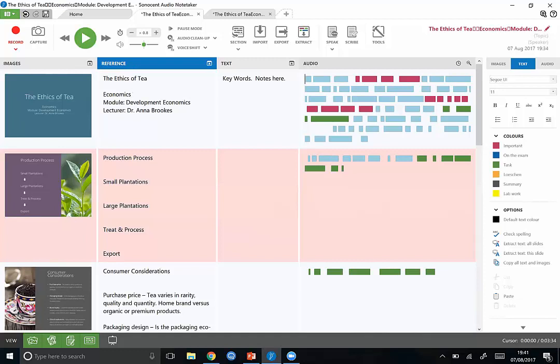It can allow you to work with the composition, so for essay writing. We do run these student training modules every semester, Sonocent 101 and 201s, which focus on a little bit more in-depth training for students too. So hopefully that gave you a glimpse into Sonocent and how it works.